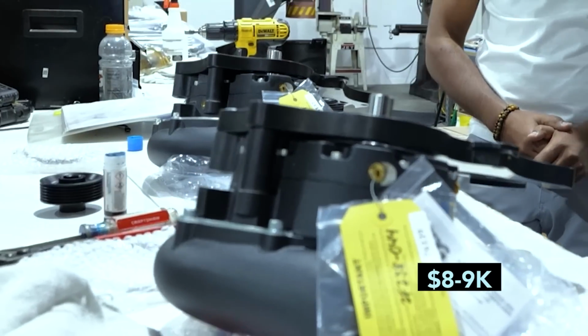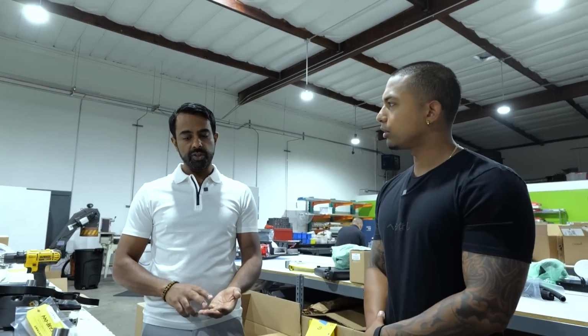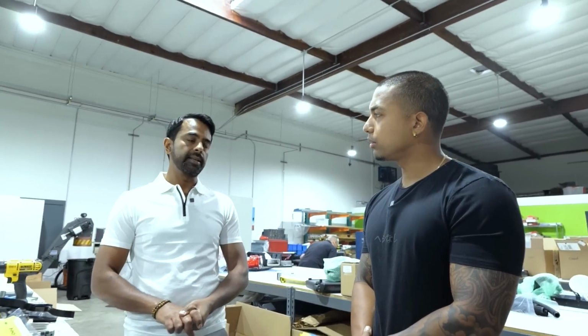The E46 M3 stock is 333 horsepower and supercharged 570, which is about 500 at the wheels. How much do these go for? 8 to 9,000, depending on which power level you choose. What are some of the cars that you can supercharge besides the R8s and the Lambos? So all the BMWs from the E36 M3, the Z3, the 5 Series, all of the E46s, the E92 M3s. We also supercharge the Porsche 911, the 996, so that starts in 1999 and goes all the way up to 2012.